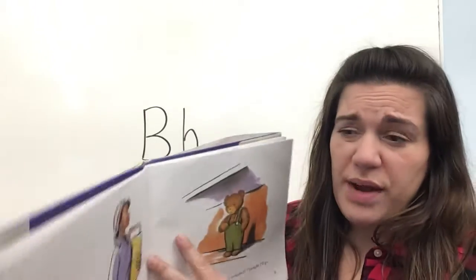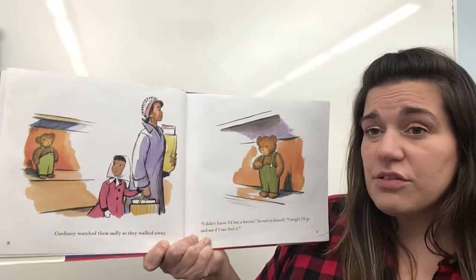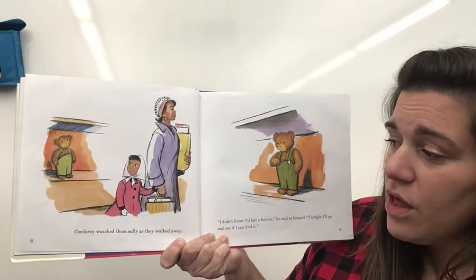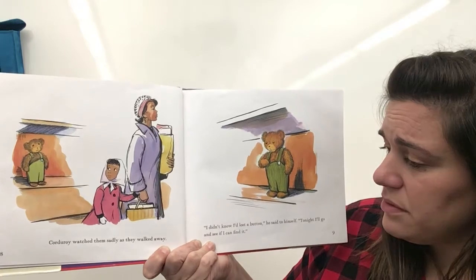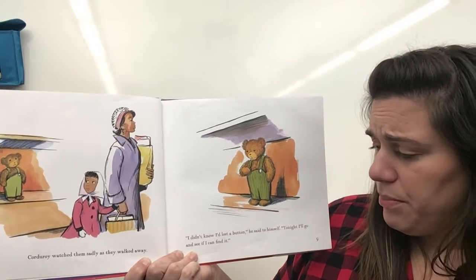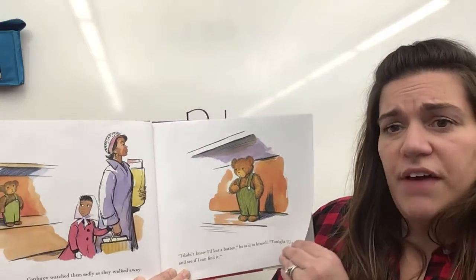That's how it is at the store, right? We can't buy all the things every day. Well, that's what happened to the little girl today. Corduroy watched them sadly as they walked away. "I didn't know I'd lost a button," he said to himself. "Tonight I'll go and see if I can find it."